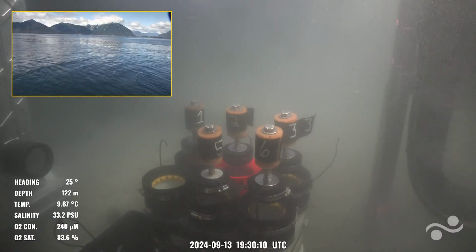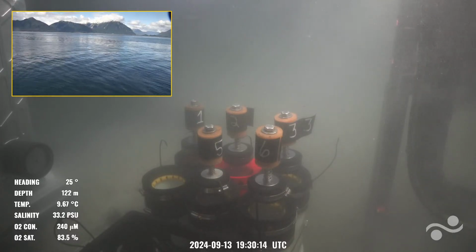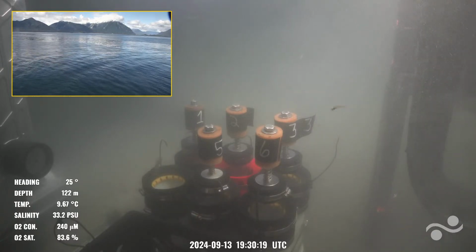Three push cores, two vibra cores, nothing else. I would say that if I knew you were coming out, looking at the easiest stuff first, but that's a lot.